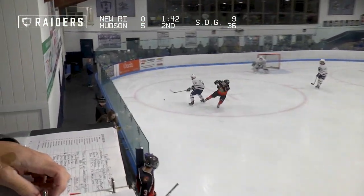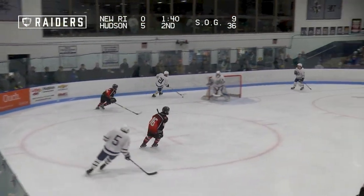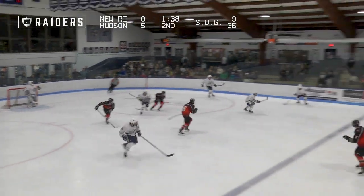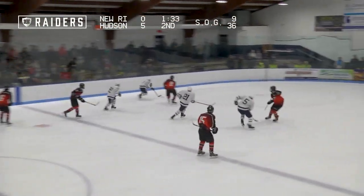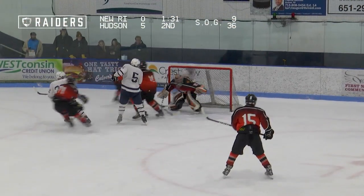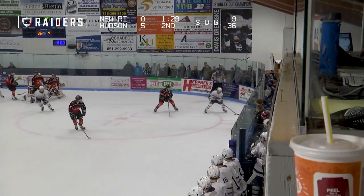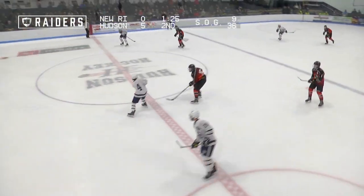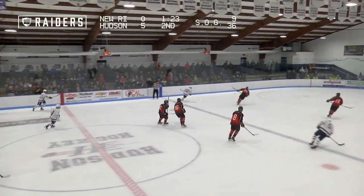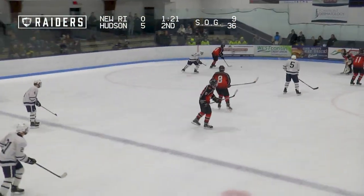I'd love to see, again, I'd love to have a statistician up here at some point, Hess. But how many draws does Dove win? He's really good in the face-off. 4-on-2. Look at these guys just flying. Yep. But it certainly helps when you're rolling four lines right now. Hudson's got the legs and on top by 5.